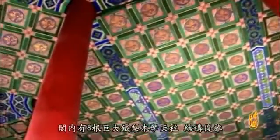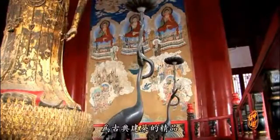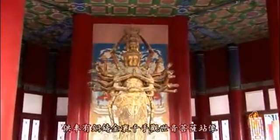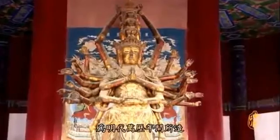There are 8 huge pillars in the Prelim. The structure is complex and it is a masterpiece of Asian architecture. The copper Guan Yin was built in the Ming Dynasty with high cultural and artistic value.